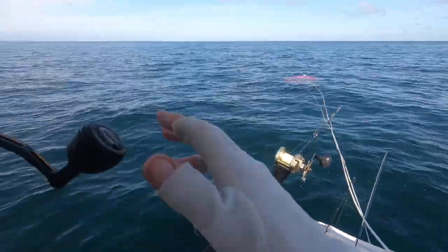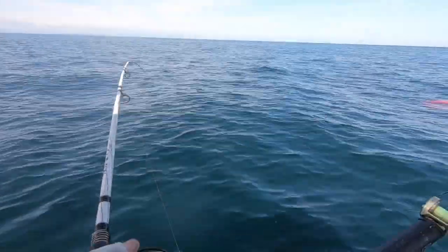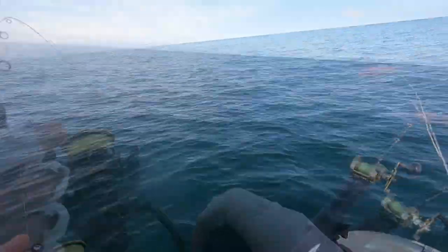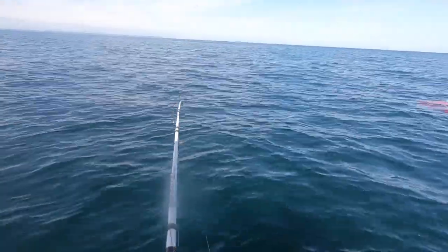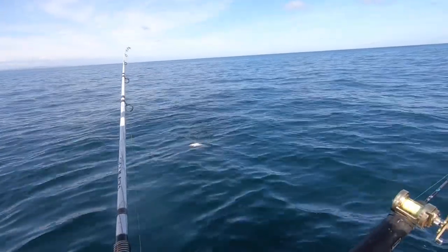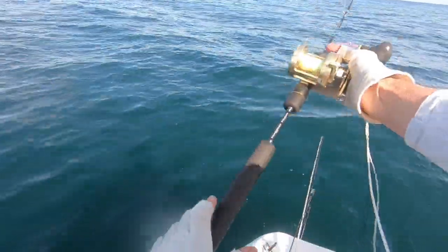This fish. We'll deal with this one first. Oh, that's a good fish on there. But at the moment, things are going well. Very good start to the day. It's fantastic weather today. Oh, here's my first fish coming. He's got the old two hooks in him. That's okay. Let's bring this guy in.